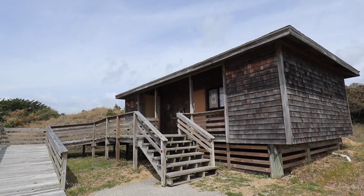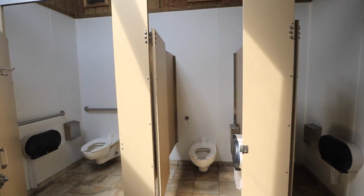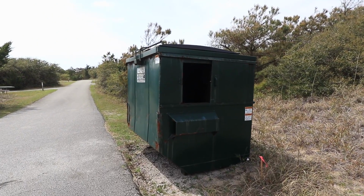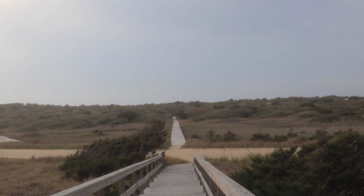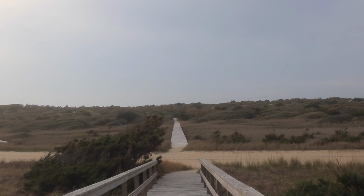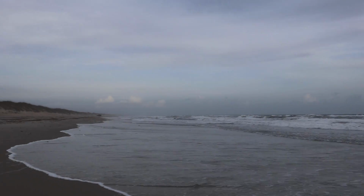There are 4 restrooms separate from the bathhouses with flush toilets. They're not pit toilets. They also have dumpsters on site so you can get rid of your garbage, but there is not a dump station here at Frisco. There are 2 boardwalks that are maybe about 1/4 of a mile long that go over the dunes into Frisco Beach, which is a beautiful, pristine beach, which kind of leads us to the proximity of things to do.